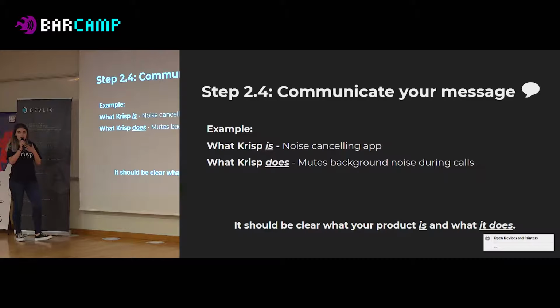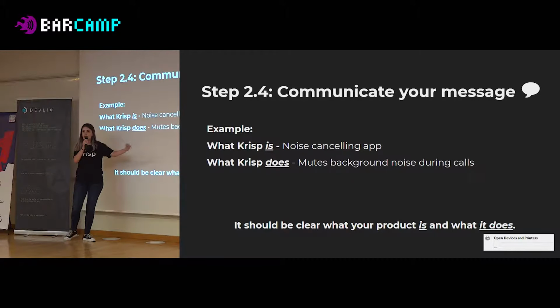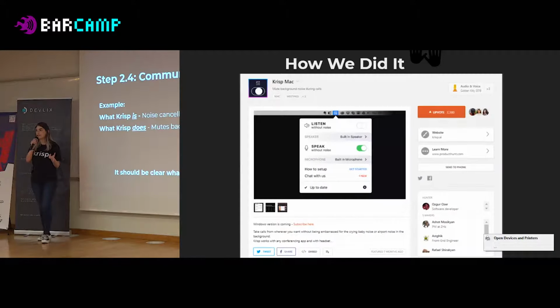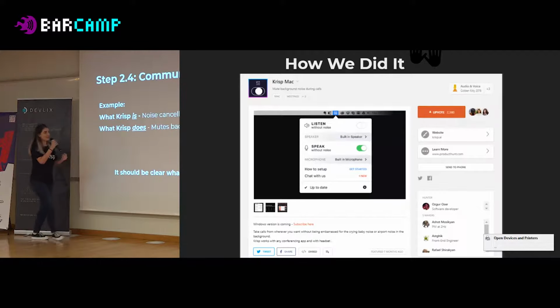So in our case, just an example, Crisp. It's a noise cancelling app. What it is: noise cancelling app. What it does: it mutes background noise during calls. If you're thinking of a tagline like world's best innovative this and that, that's popular, that's cool, but it's showing that you're the first doing it, and it's not going to be very applicable to Product Hunt because you're losing more space to show what the product does. You're showing more that it's the first that does it rather than what it does. So let's make this clear.